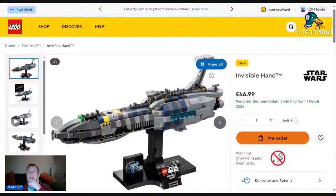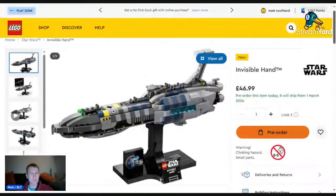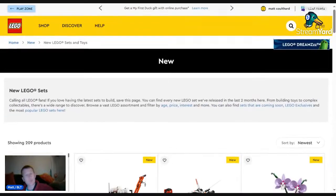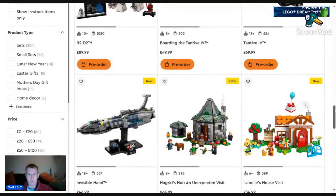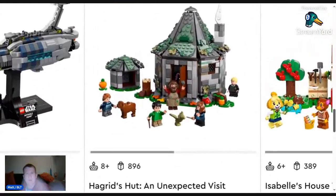Oh, it just says new. But I'm sure I've read that this is exclusive to the Lego website. So if that is the case, then you're going to have to order this one online. But again, all of these were available for pre-order. If I was sensible enough, I could have pre-ordered all of those and maybe got the space giveaway purchase. But I didn't really need the space giveaway purchase, so not a be all and end all for me.